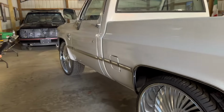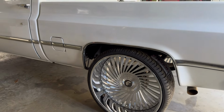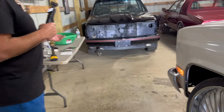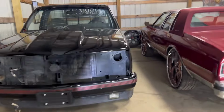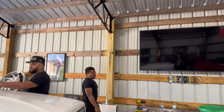The more I'm fixing this one up, I'm falling in love with a C10. Something about the C10, man. But man, the OBS is gonna be hitting too. Yeah, that one's gonna hit. That's for sure mine. I'm gonna put some rack nitrous for that one. Maybe gold, maybe rose gold. You never know. And say he wants that one.